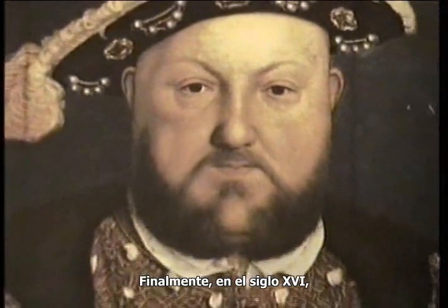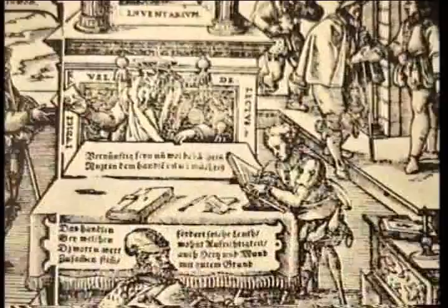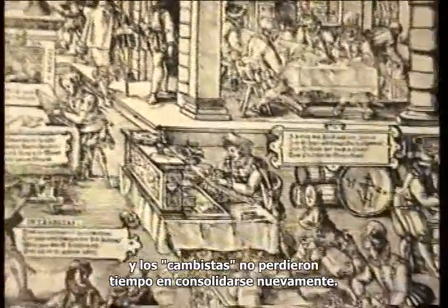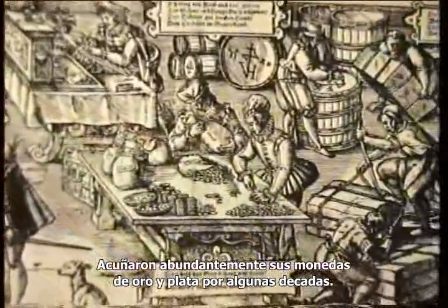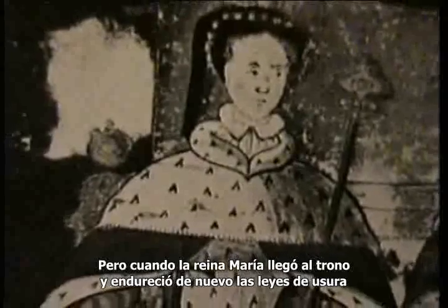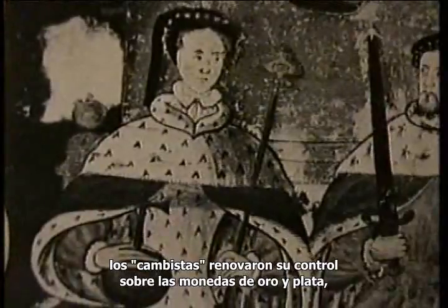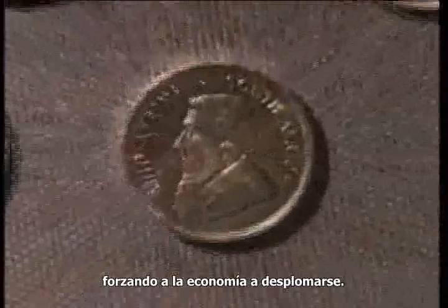Finally, in the 1500s, King Henry VIII relaxed the laws concerning usury, and the money changers wasted no time reasserting themselves. They quickly made their gold and silver money plentiful for a few decades. But when Queen Mary took the throne and tightened the usury laws again, the money changers renewed the hoarding of gold and silver coins, forcing the economy to plummet.